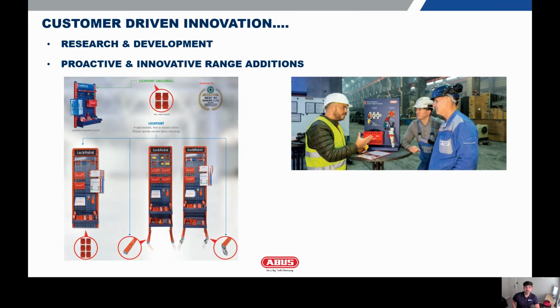We are a customer-driven innovation company, so we try to do a lot of research and development, listen to our customers. We're very proactive within the range that we add to the ABUS portfolio. An example being here of the lock point system, which just gives you different options of how to store and best move devices around a workflow or a warehouse environment or a manufacturing plant environment. This specific product lock point can be mounted onto a wall. It can be put on just legs. It can also be put on casters or wheels, so it can be mobile around the workplace. And obviously we can provide different setups with different A4 leaflets, so an individual procedure can be inserted within those leaflet holders.